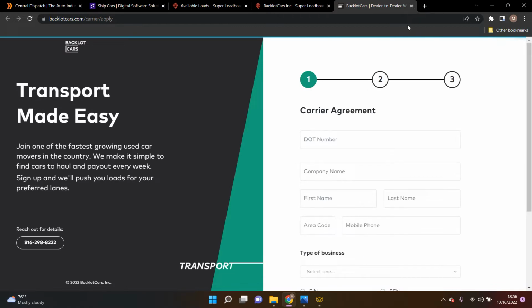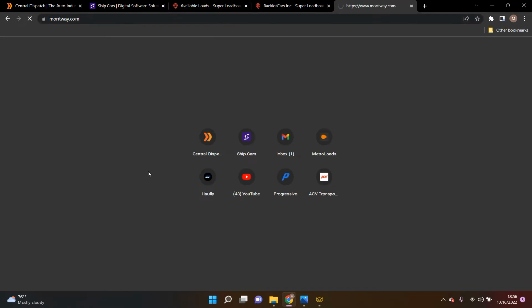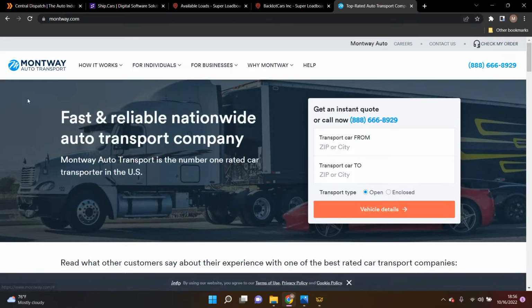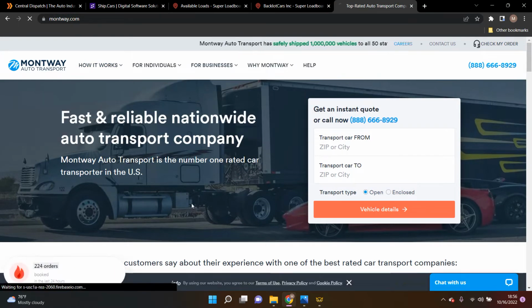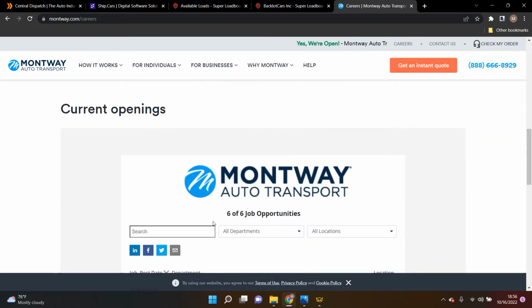So, backlot cars, that's a pretty good one right there. Let me go back to Montway real quick, which is the one that was on ship.cars. Again, this ain't in no particular order, so don't kill me on that. So Montway, if you want to get on with them, you pretty much go to their website. It's right there, montway.com. You click right here on carriers. You go through all that stuff they got up there.